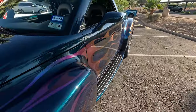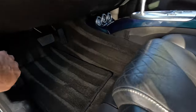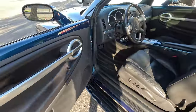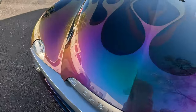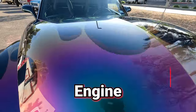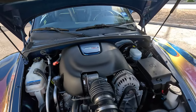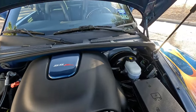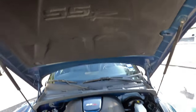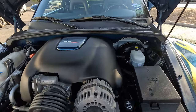Let's take a look at the engine. We'll go through the engine and we'll get into the interior and we'll go on a drive. Shocks are still good, but look at that. I mean, 6,000 miles, everything you should suspect with this. It's just mint, runs great.